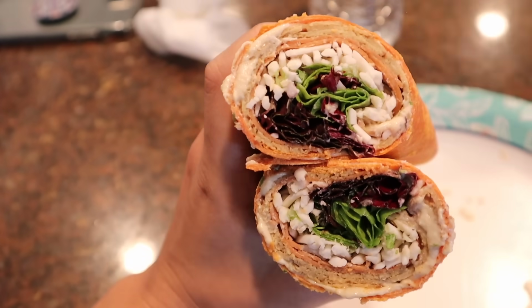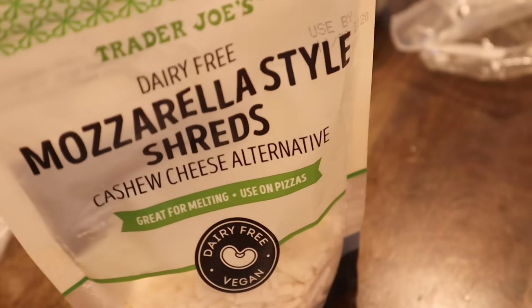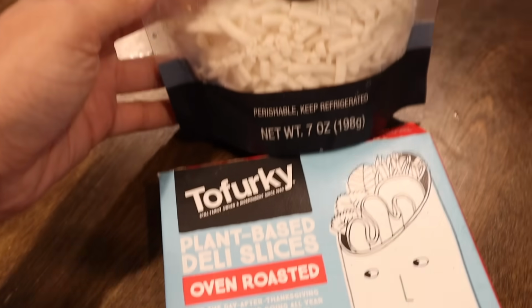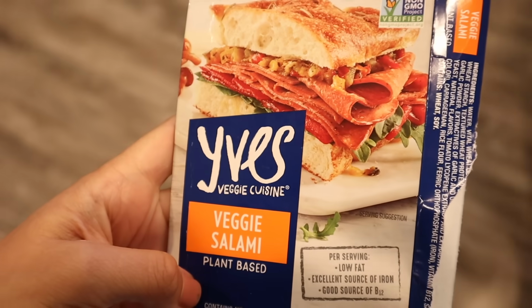The next day, we also had more wraps, and these were a little more simple. They're a little less involved. So basically, we got some vegan mozzarella cheese from Trader Joe's. You can also use cheese slices, but this is just all we had. And then we added some vegan cold cuts. So we mixed tofurkey and Evies.